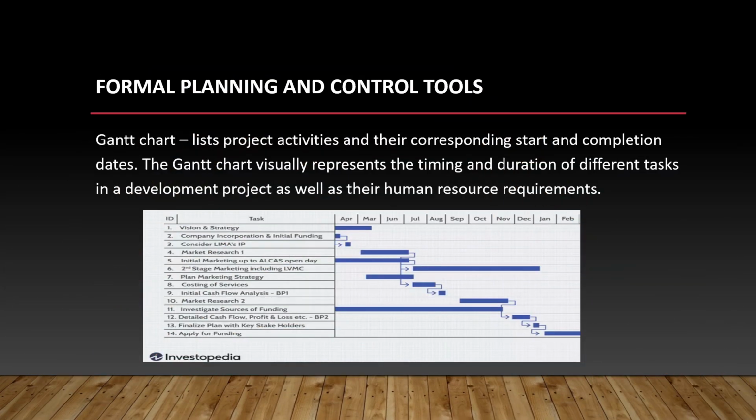So, the following are the formal planning and control tools. One is the Gantt chart, which lists projects, activities, and their corresponding start and completion dates. The Gantt chart visually represents the timing and duration of different tasks in a development project as well as their human resource requirements. As you can see in the image, there are several tasks and their timeline, when they will finish.